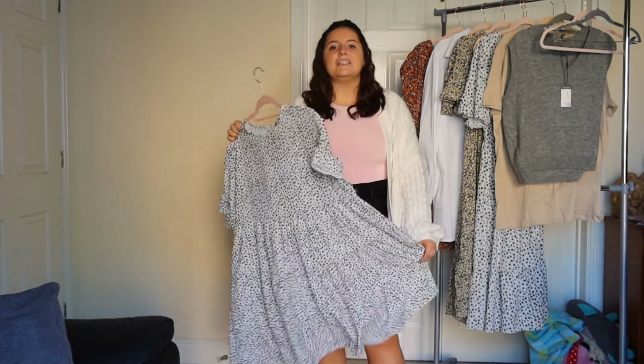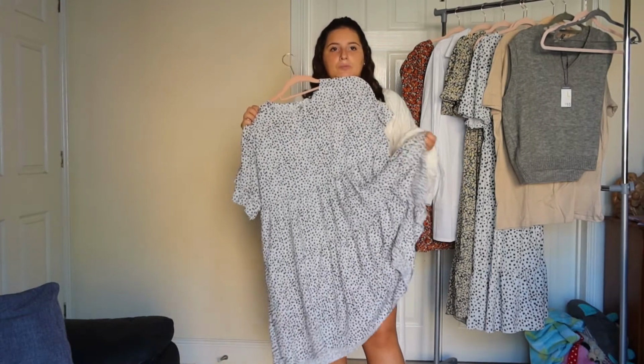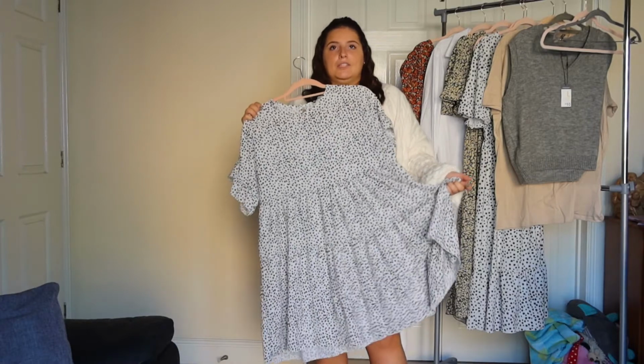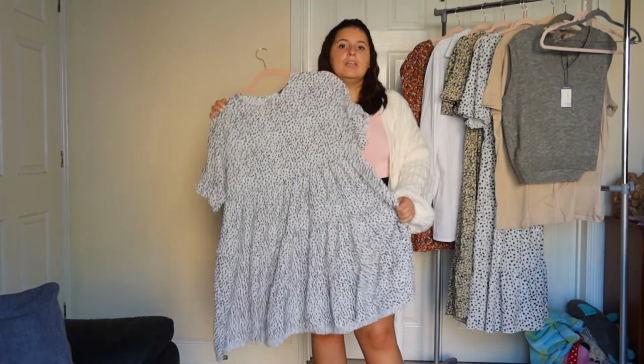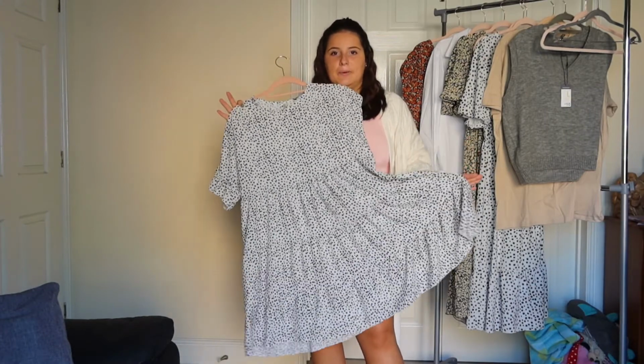So yeah, that's a bit of a downside, obviously, because you don't really want stuff to be see-through. But I don't tend to get on with the shape either. If you've seen my other videos, I struggle to buy smock dresses because my boobs just don't fit in it, or if they do, it makes me look 10 times bigger because they just stick out. So yeah, I will give this a go, stick on my Doc Martens and see where we are.